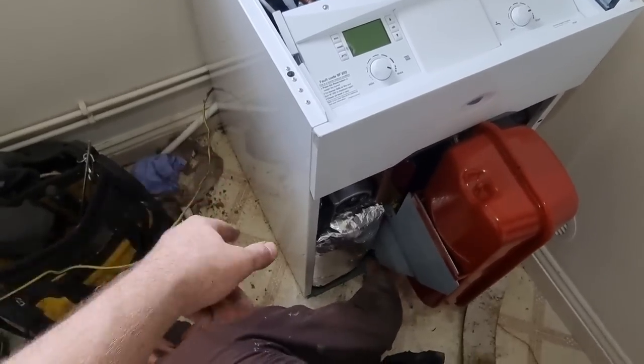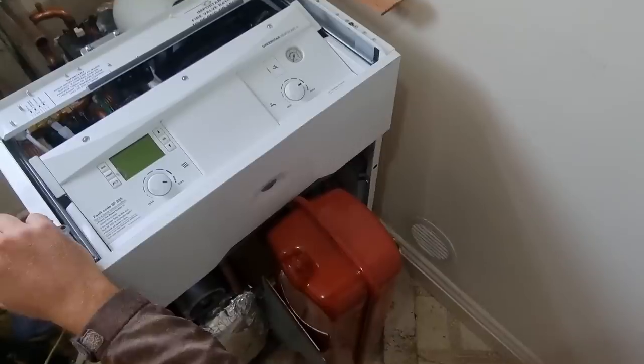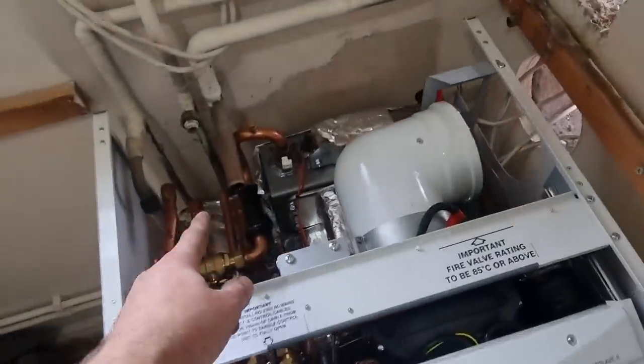They're having new flooring in here. He said he'd just go up. So what we're going to do is cut the old flooring off around the boiler. And then obviously we can just pipe it up.